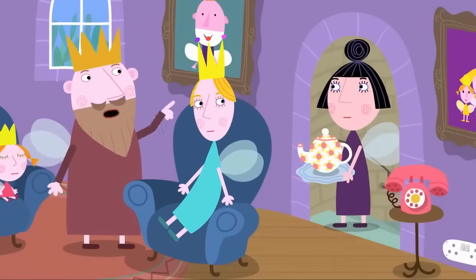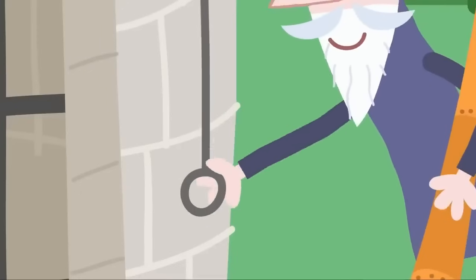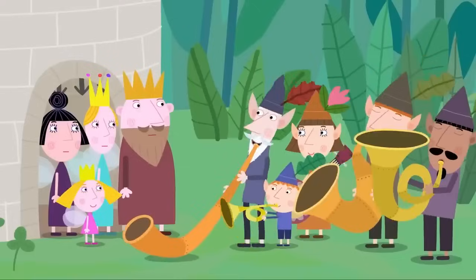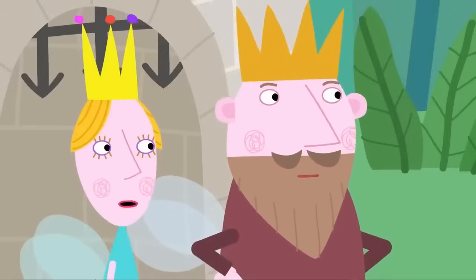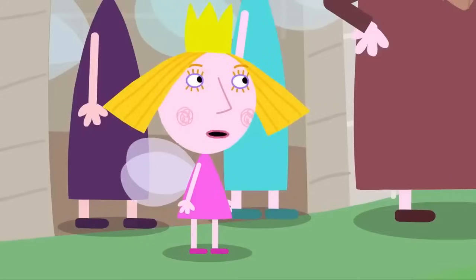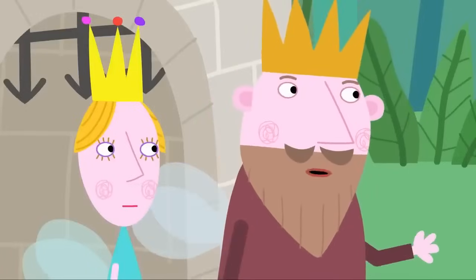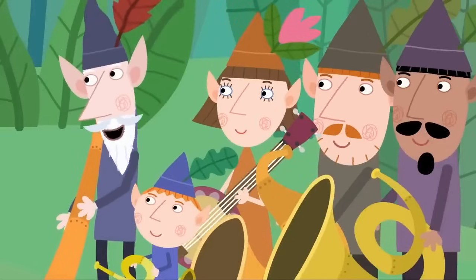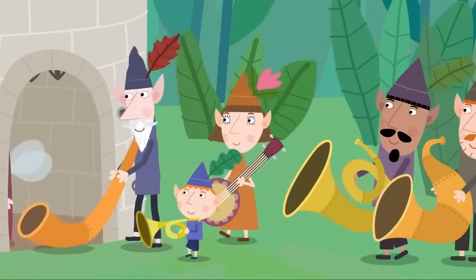Nanny! Summon the elf band. Yes, Your Majesty. The elf band at your service, Your Majesty. Wise old elf, we have some very important guests coming to visit. King and Queen Marigold. They are very boring and snooty. And they want to hear some elf music. Have you been practicing? No, Your Majesty. You told us to never, ever play music again. I see. Well, you can play for us now. Oh, it would be an honour, Your Majesty.